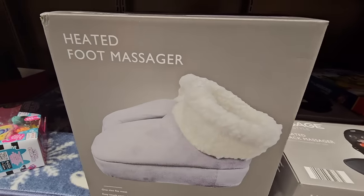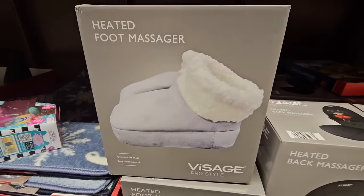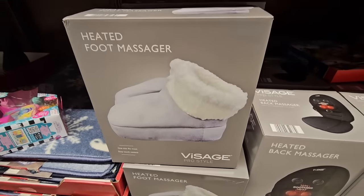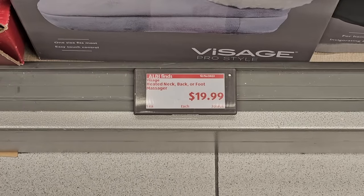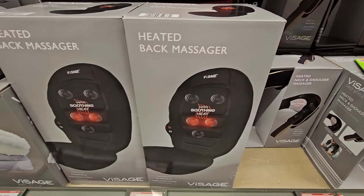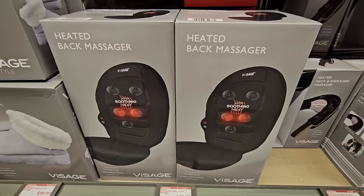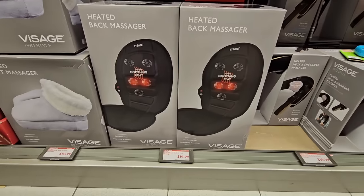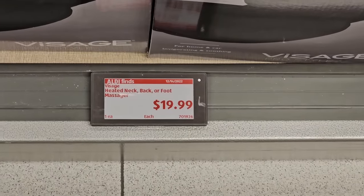And here's another nice one, the heated foot massager. Oh, especially on long days, if you're doing a lot of walking, $19.99. That looks so comfortable. And the heated back massager. Yeah, now this is about treating yourself, or it makes a great gift, but also treating yourself. $20 for that. That's not a bad price.